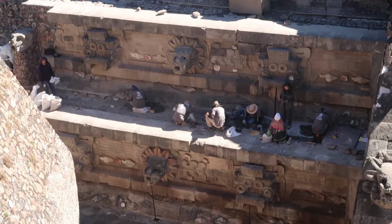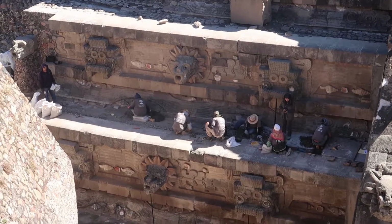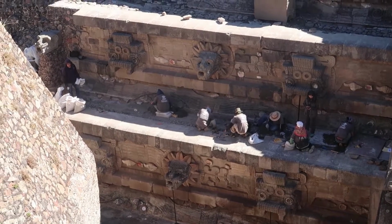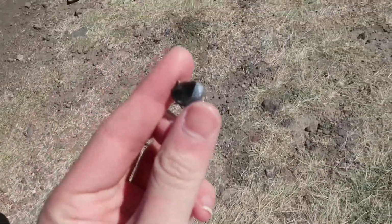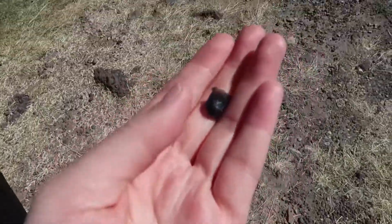That's why it's very, very important. You can see, for example, on that side, the little stones, right? This is obsidian glass. Oh yeah, the dragon glass from Game of Thrones. It's a volcano glass.